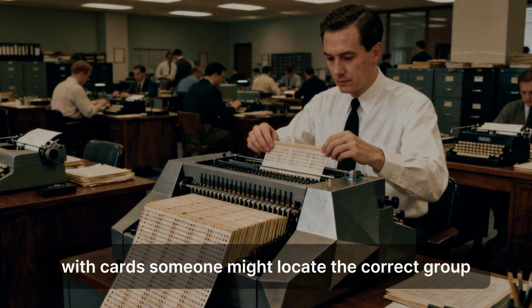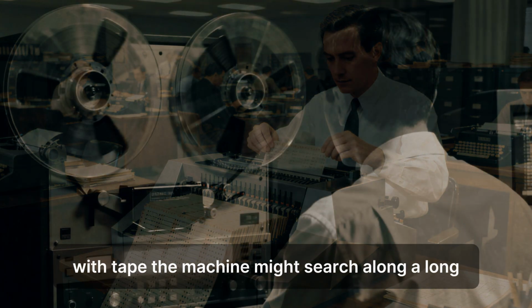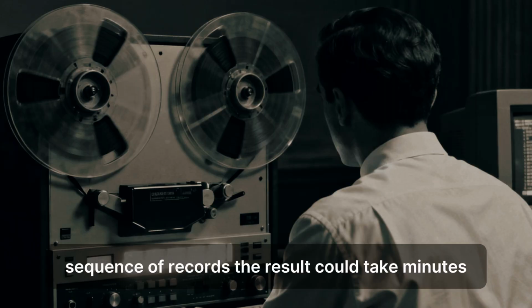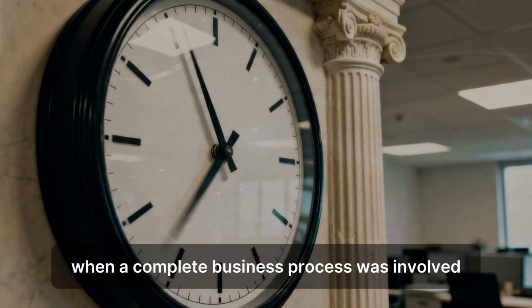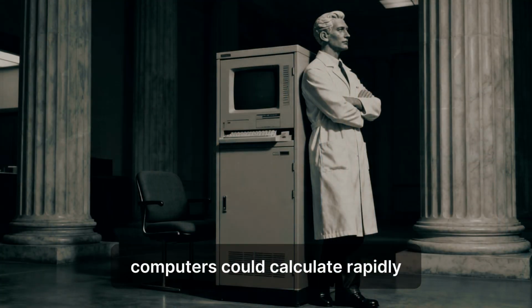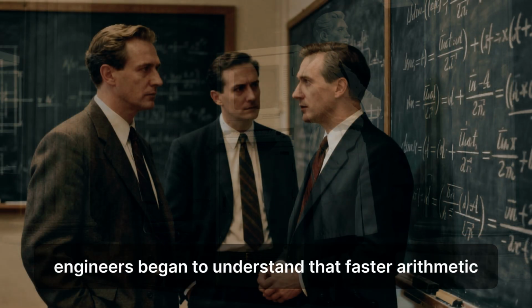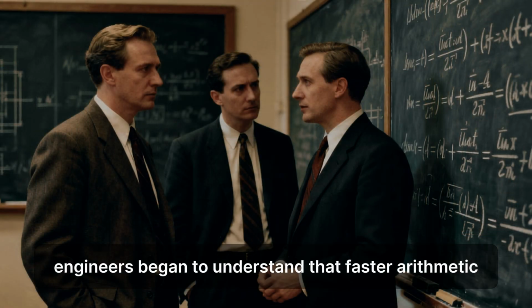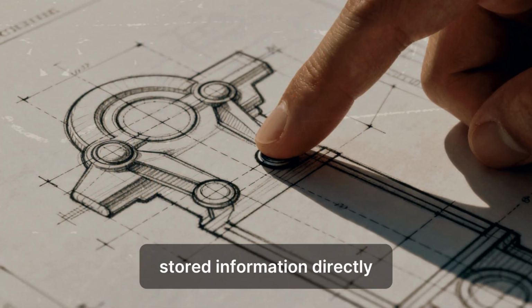With cards, someone might locate the correct group, sort the deck, and run it through a reader. With tape, the machine might search along a long sequence of records. The result could take minutes, hours, or even longer when a complete business process was involved. Computers could calculate rapidly, yet they often waited for information to arrive. Engineers began to understand that faster arithmetic alone would not transform business. A computer also needed a way to reach stored information directly.